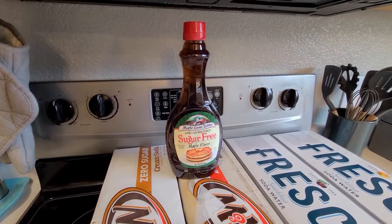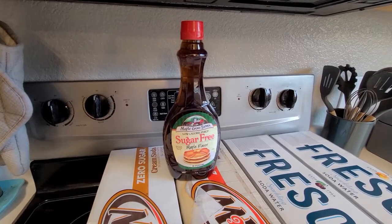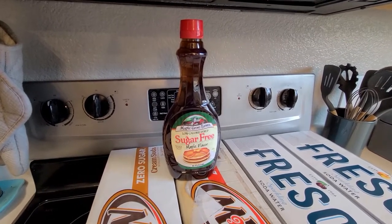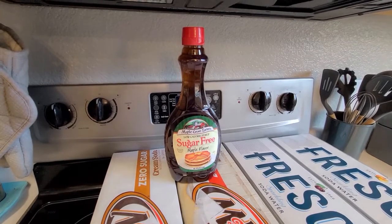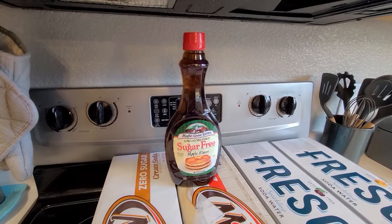So I also am running low. One of my kiddos really likes this kind too over regular syrup, so he shares it with me. But when it starts to run low, he saves it for me because he's super sweet like that. But so we needed some more, and I had to pick this up.